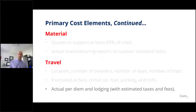When we talk about per diem, which is that reimbursement, well, it's not necessarily reimbursement, you're providing per diem for the meals and incidentals and for lodging, make sure you pull those from GSA.